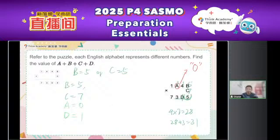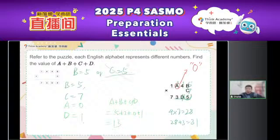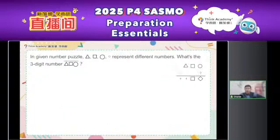Finally, A plus B plus C plus D equals how many? 5 plus 7 plus 0 plus 1. You will get the final answer here. It should be 13. 13 is our final answer. From this question, don't forget the number 0. And similarly, when you have a multiplication, checking whether a number has any carryover is so important. Because time is limited, I just ignore the possibility of C equals 5. You can check it by yourself. You will find there's some conflict.